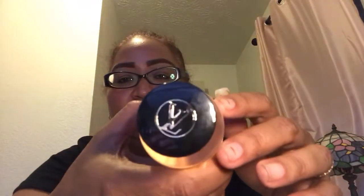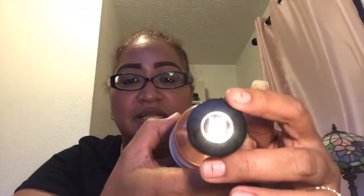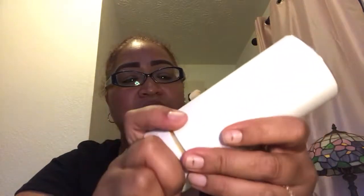Oh, I forgot to show you the top. The top is really nice. But I do like the other touches. I like having my initials on the bottom. I like that this bottle is classy. The cover is pretty sturdy also. It's a very, very thick cardboard.